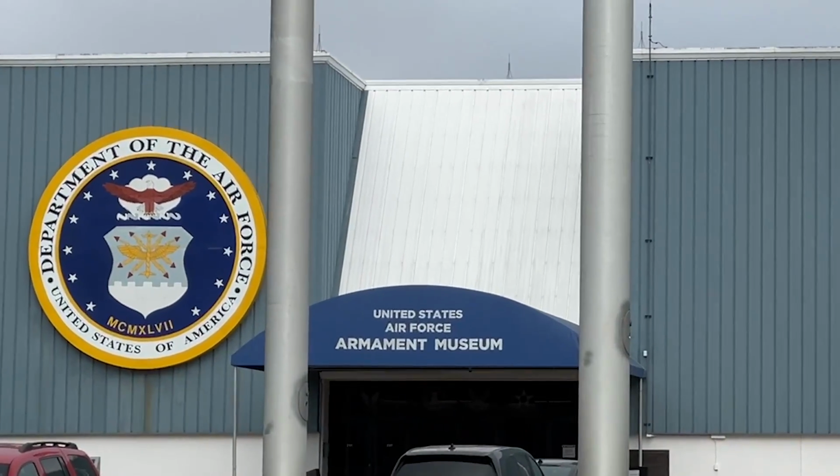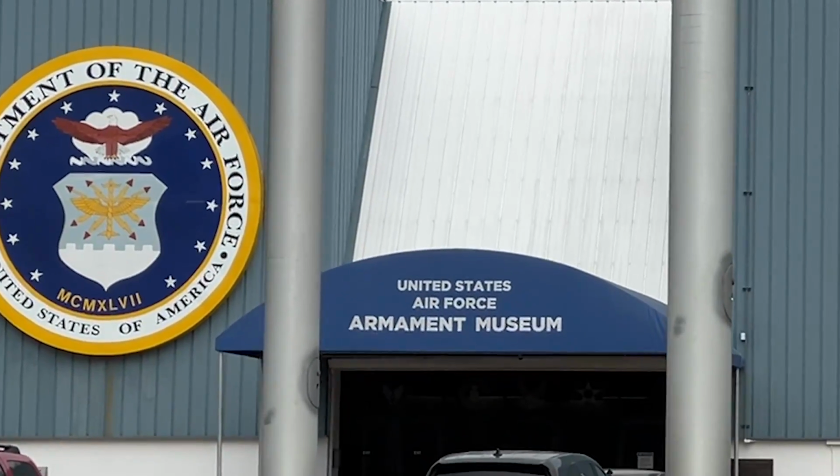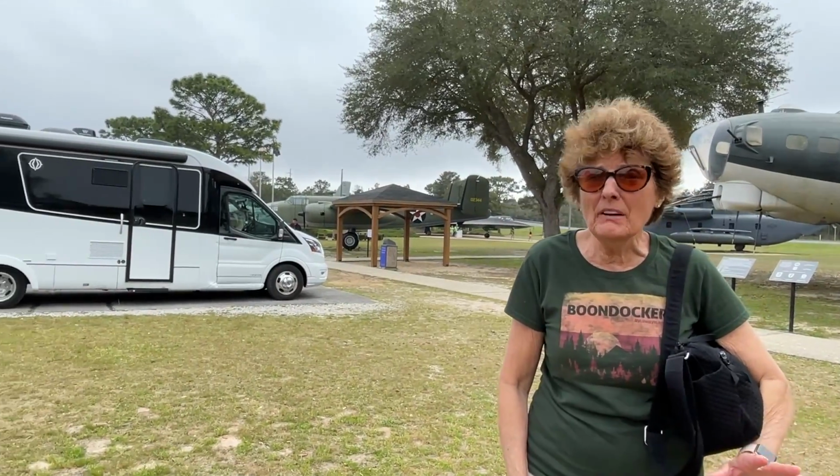And that side trip that we were telling you about is just a few miles from where we were boondocking. It is the U.S. Air Force Armament Museum. It is a free museum with lots of airplanes that have been used throughout all of the major conflicts that the U.S. has been involved with on display, that you can get up close and personal with. These planes are awesome, and there is plenty of room for your RV. If you're a history buff, you'll love it.